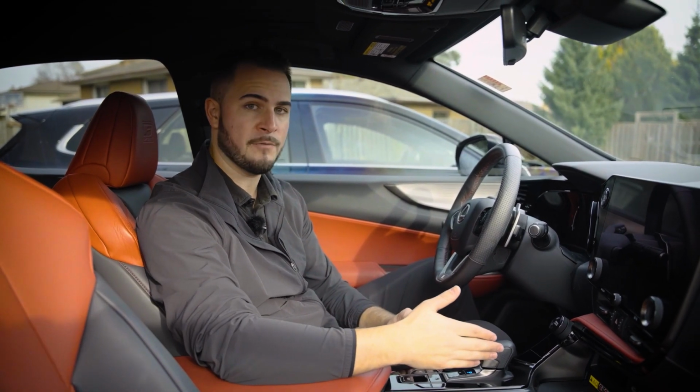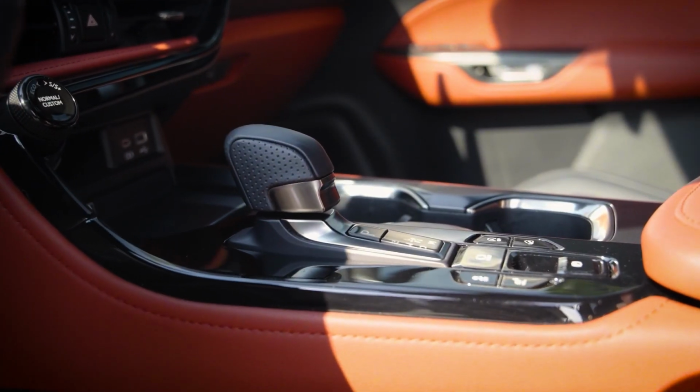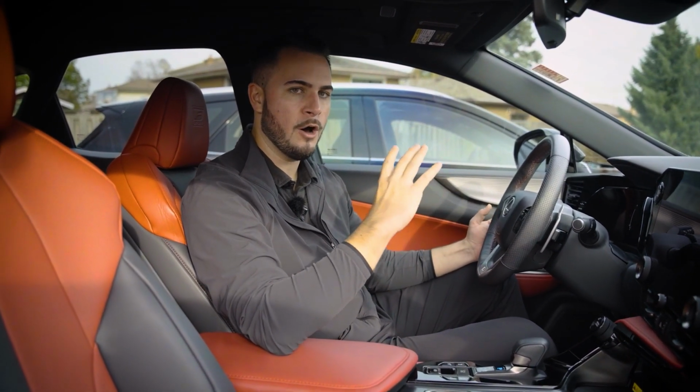Number one is going to be this shifter. This shifter is exactly what is in the Crown Signia and a couple other of our SUVs that we offer, and actually a couple sedans too. The big thing though, I'm going to be saying that I actually like on this one over the Signia.